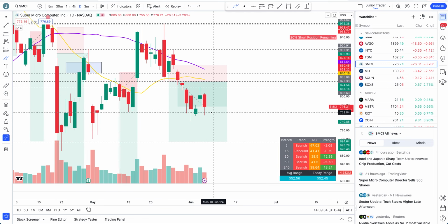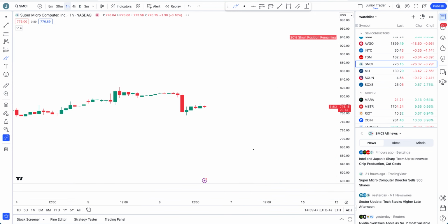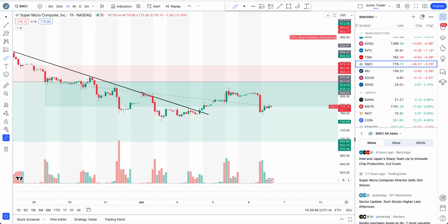We retested today again the level of 762. We are getting bought back up at the same level, and this is where some buying also happened previously. So this brings us to check what's going on in the hourly interval.